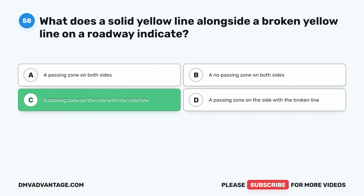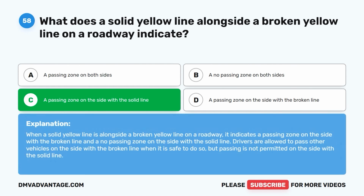The correct answer is C. A passing zone on the side with the solid line. When a solid yellow line is alongside a broken yellow line on a roadway, it indicates a passing zone on the side with the broken line and a no passing zone on the side with the solid line. Drivers are allowed to pass other vehicles on the side with the broken line when it is safe to do so, but passing is not permitted on the side with the solid line.